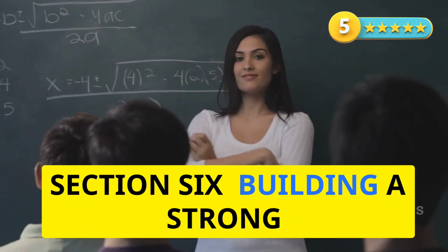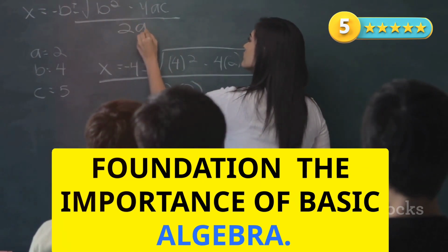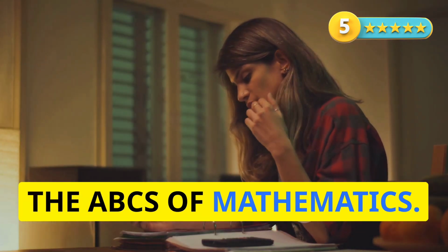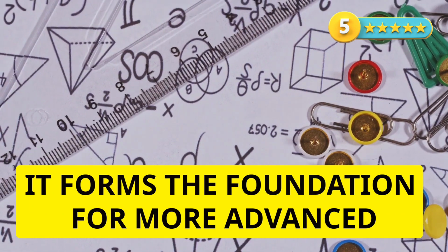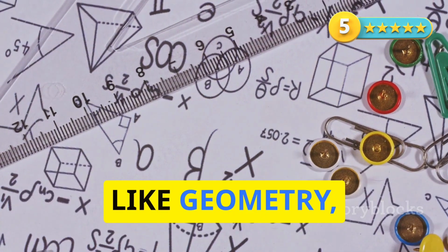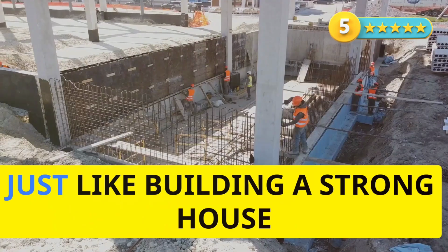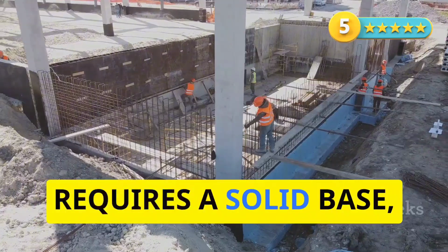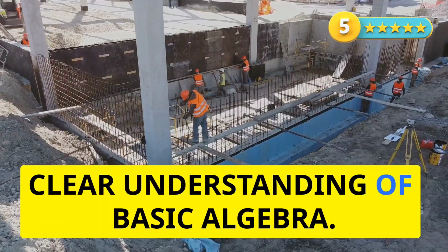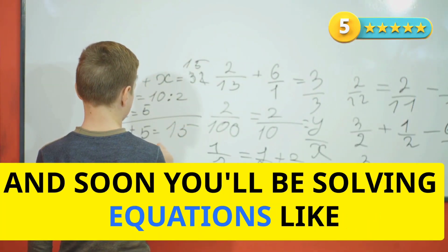Section 6. Building a strong foundation. The importance of basic algebra. Mastering basic algebra is like learning the ABCs of mathematics. It forms the foundation for more advanced math concepts you'll encounter in the future, like geometry, calculus, and even computer programming. Just like building a strong house requires a solid base, excelling in higher level math requires a clear understanding of basic algebra. So keep practicing, and soon you'll be solving equations like a pro.